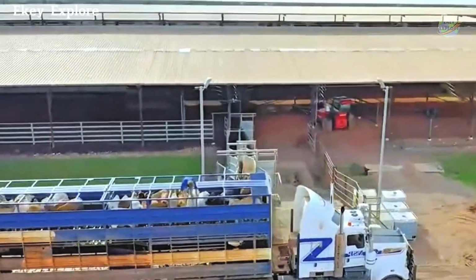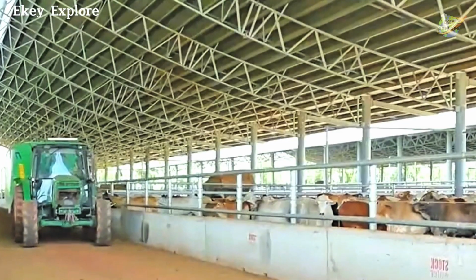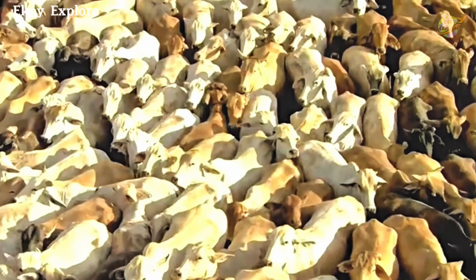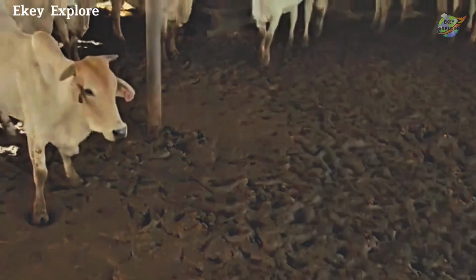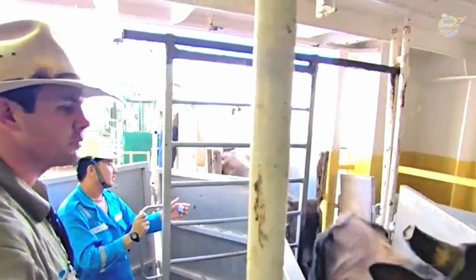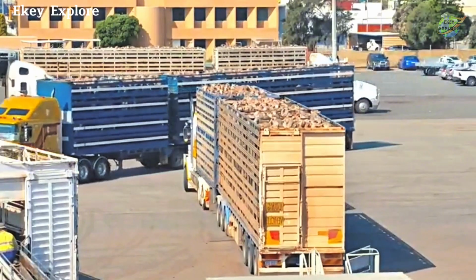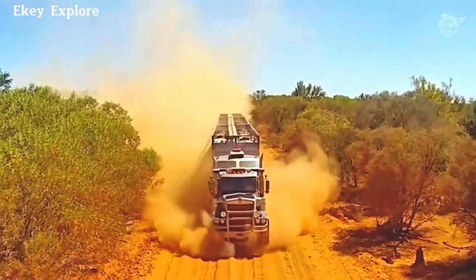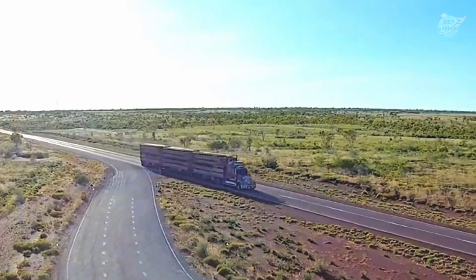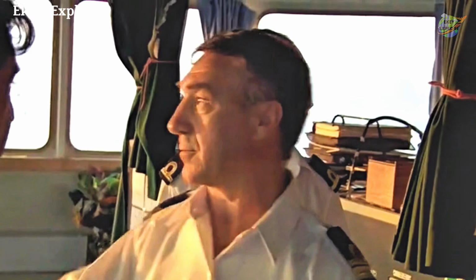On a sweltering summer night, the Beecrux docks at Darwin Port on Australia's northern coast. This ship is designed to transport one of Australia's most important export commodities, livestock. It is used to ferry millions of dollars worth of cattle and sheep to markets in Oman, Kuwait, and Mexico. Antonio Tosca, the ship's captain, has a top priority: quickly unloading and loading cargo to ensure timely delivery. In this industry, time is money. Punctuality is key, and they have only 2 days to load 16,000 cattle onto the ship.